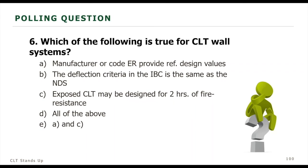So the tricky one on this is answer B. The deflection criteria in the IBC is the same as the NDS. So the NDS actually does not have any deflection criteria in it. We have information on how to calculate the deflection, but the limits on deflection are going to be in the IBC.